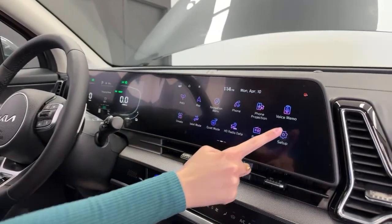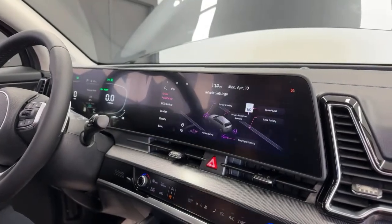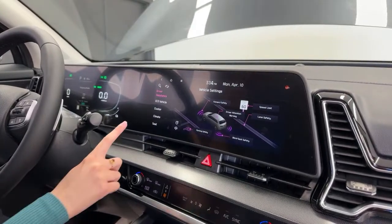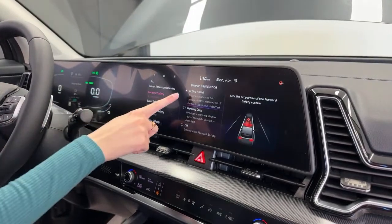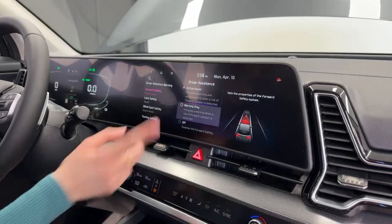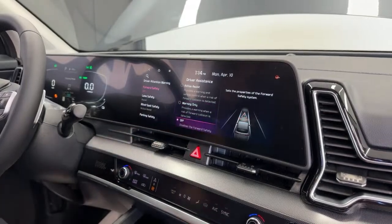So I just showed you guys the PHEV menu. Now we're going to go to Setup and then go to Vehicle. This is where you can change and adjust all your safety features and even some extra things like your ambient lighting and a little bit of custom stuff. Under driver assistance, you can see your forward safety. This is the forward collision avoidance like I mentioned earlier. You can have it on fully, to the point where it'll actually brake for you if it senses the risk. You can also turn it to just be a warning, so it'll give you an audible and visual warning, or you can shut it off completely.